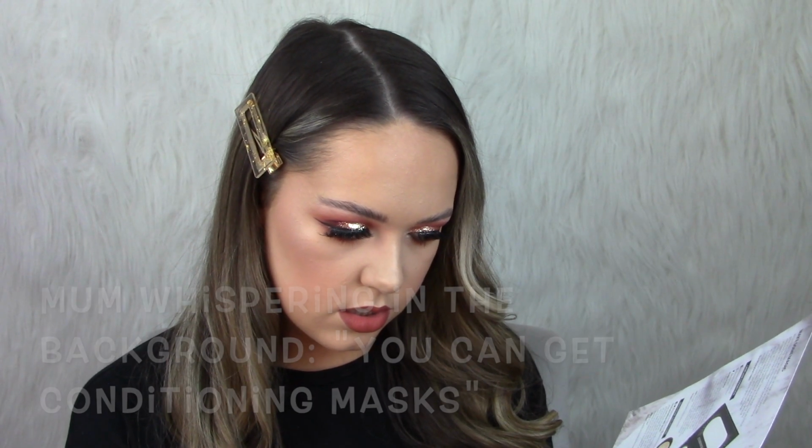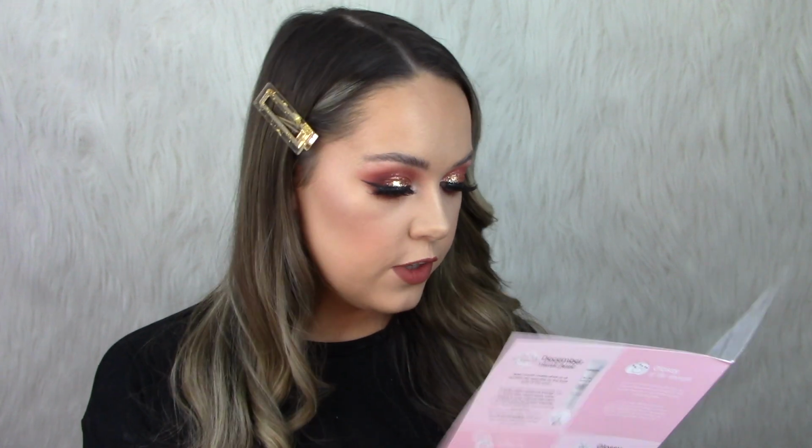So first things first, in this box I can see that we've got two masks. This first one is from Argan Oil and it's the Repairing Deep Conditioner. It says it strengthens and restores dry, damaged hair. It looks like a mask, but I don't know, it's a conditioner. So it says that this is a full-size product.